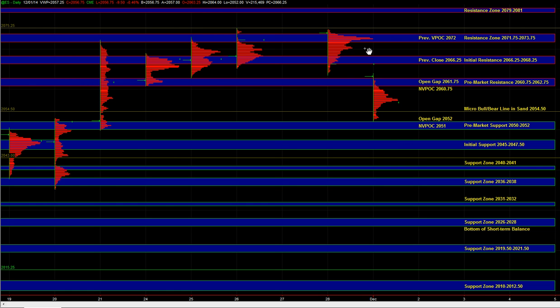Now, we did break below this little 3 to 4 day balance that developed over here. And from there, we went down and tested that 50 to 52 support, found buyers, and now we're back into kind of the recent range, trying to struggle and get back up over here.